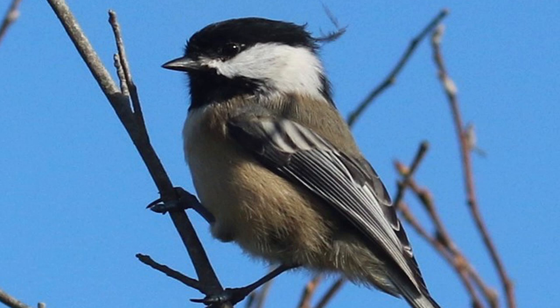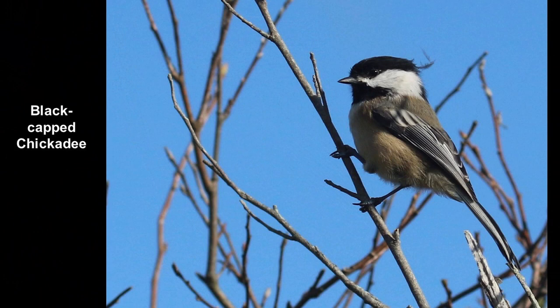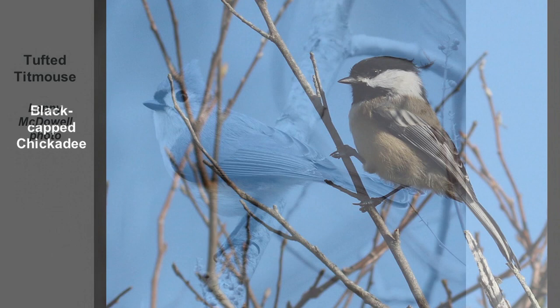And due to global warming, this bird, the black-capped chickadee, which is the Massachusetts state bird, may be hard to see in Massachusetts. They may only be in the Berkshires and north of here, and they may get replaced by the Carolina chickadee. That's in the Audubon studies.